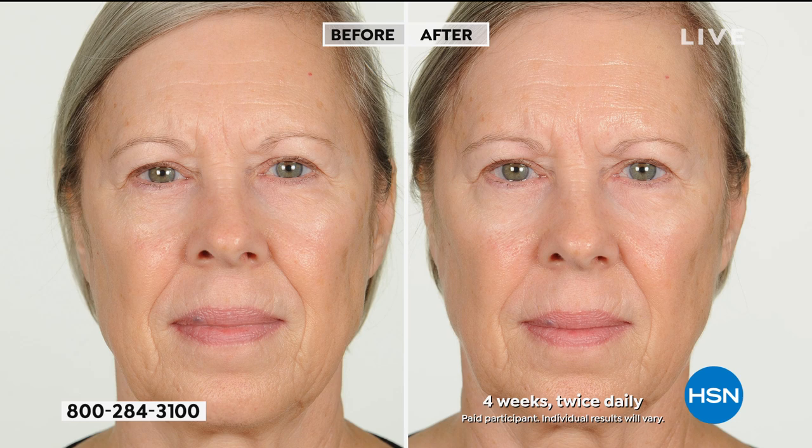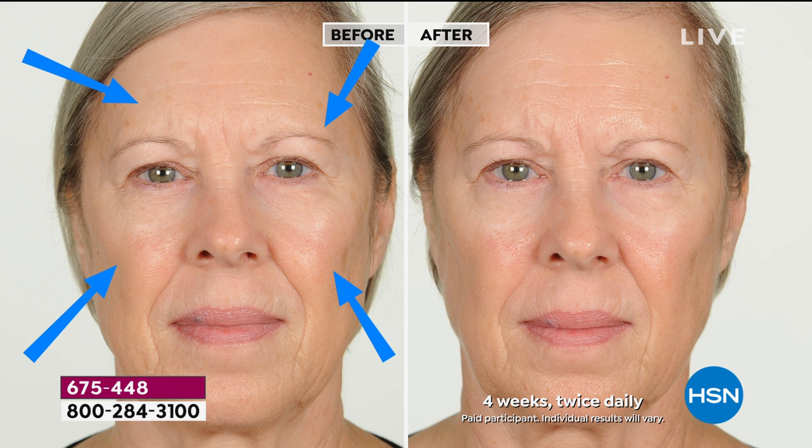Now, I gotta show you something. I want you to take a peek at something here. And you see right over here, this is actually 1 month. And I want you to look at the volume, especially around the cheeks. This is why you get this beautiful hydration. But look at the glow. Look at that camera, it's the same flash. See how bright it is? Yes. Don't you want your skin looking that bright? Next one, please. That's what's great about this.